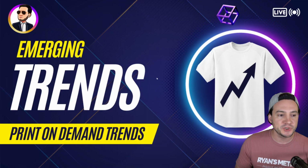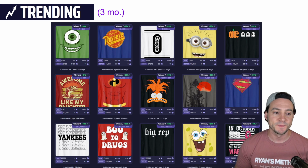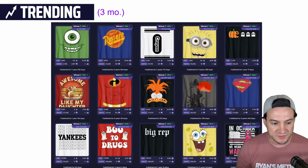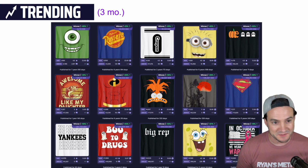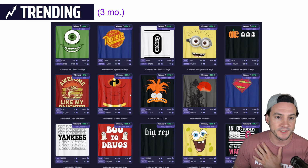Let's move on to emerging trends. These are shirts that are outperforming their current BSRs, outperforming their 30 or 90-day average BSR. So could be an upswing, could be an emerging trend. A lot of these are IP protected, so make sure to always do your research and avoid anything that might get you in trouble. Some stuff related to baseball, some stuff related to big intellectual property brands for Halloween, as you would expect. So always be careful there.